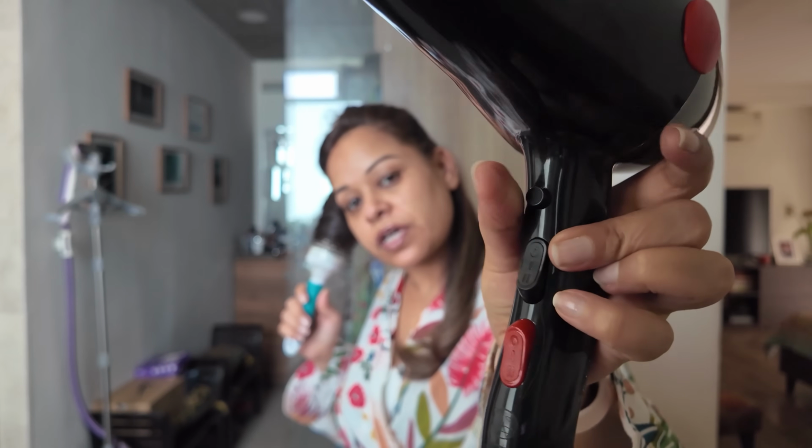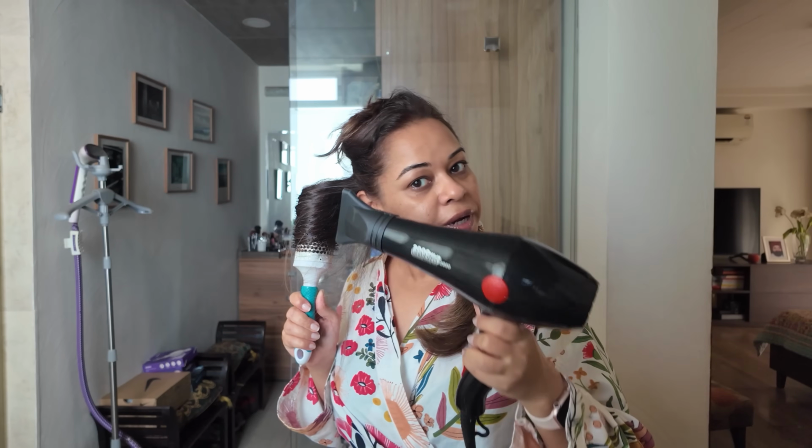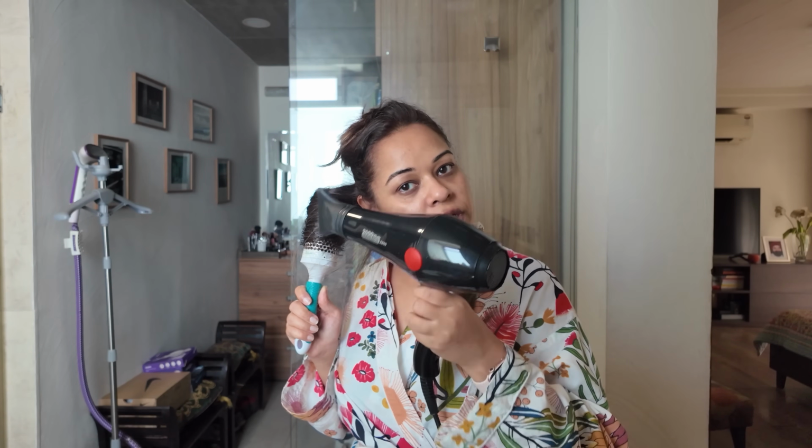Also, the blow dryer basically has a cool shot button, which is this tiny button right here. I don't know if you guys can see this one. So whenever I'm ending the blow dryer, I just want to give it a little bit of a cool shot so the hair sets in the best possible manner.